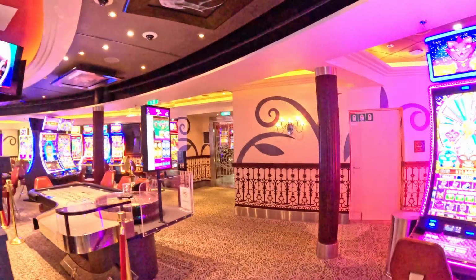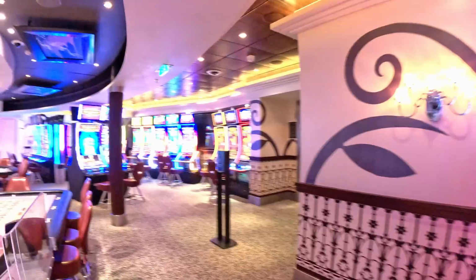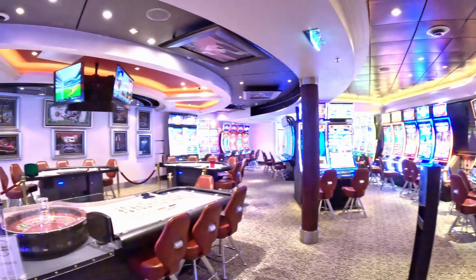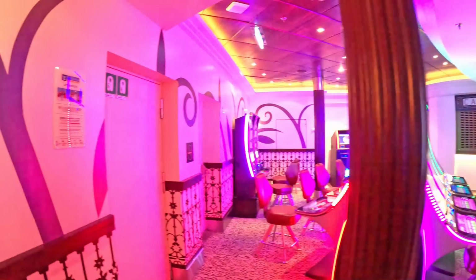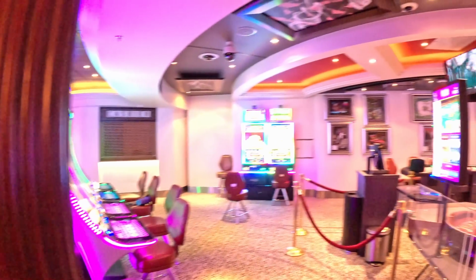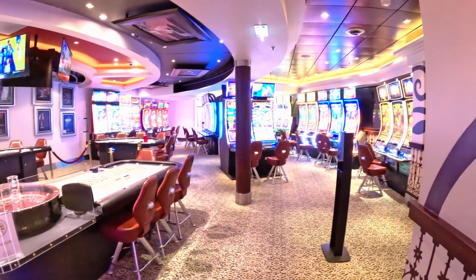So I'm on Allure of the Seas, and they have the regular casino, and they also have this non-smoking casino. I'm not really planning to play in the casino, but look y'all, I have the entire non-smoking casino to myself. We are currently docked in Perfect Day at Coco Cay. I'm not getting off the ship.